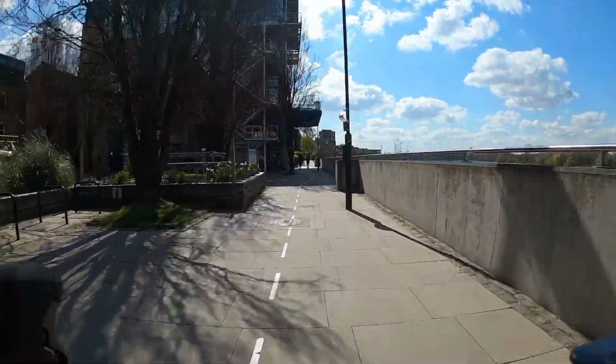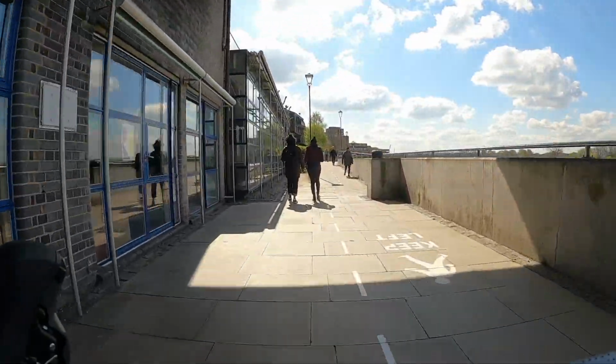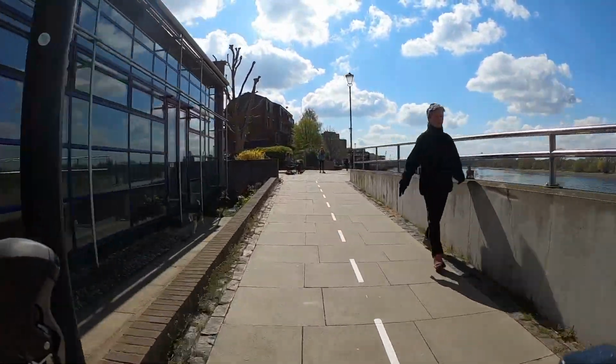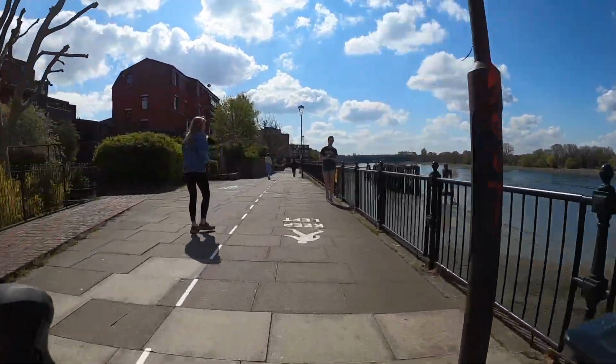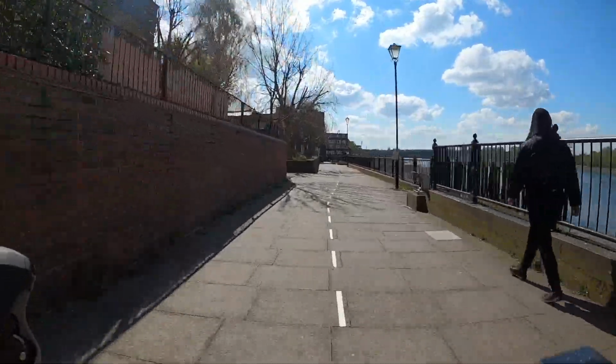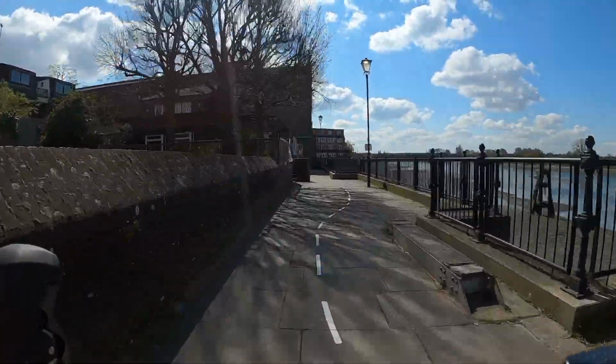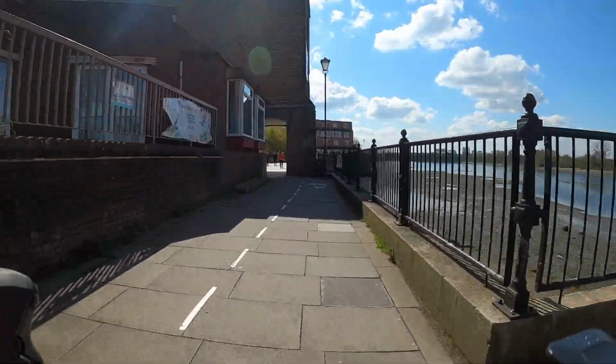So we're going to go back onto quiet streets in a minute, but I thought it would be nice to go along this bit here. It's a little bit simpler than picking your way through the streets. And generally it's quite nice to be able to see the river. That's quite a lovely little view, and it is a nice day. It's not too busy today. I think it does get a lot busier here on the weekend, so you might want to consider going on quiet streets parallel to this.